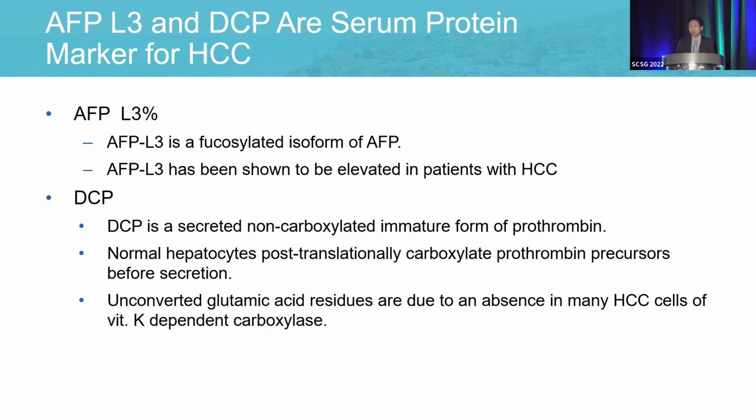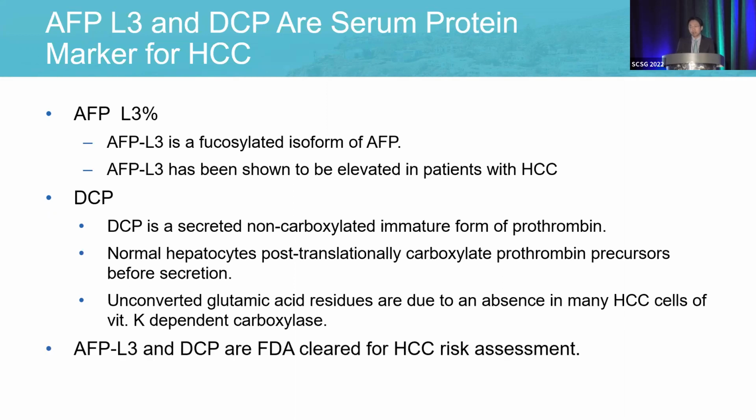And DCP is another serum protein, a non-carboxylated immature form of prothrombin that can go up in the presence of HCC. Those two tests are FDA cleared for HCC risk assessment. And in fact, we use these two markers in addition to AFP in our routine HCC surveillance program at Cedars-Sinai.